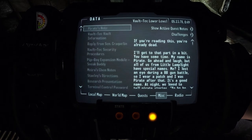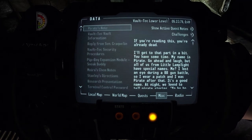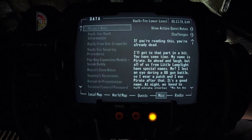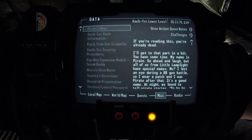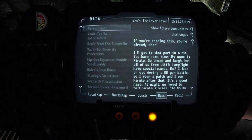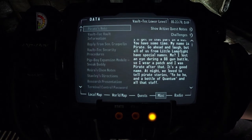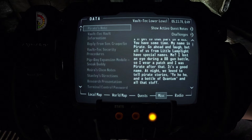If you're reading this, you're already dead. I'll get to that part in a bit. You have some time. My name is Pirate. Go ahead and laugh, but all of us from Little Lamplight have special names. Me, I lost an eye during a BB gun battle, so I wear a patch and I was Pirate after that. It's a good name. At night, we love to tell pirate stories, yo-ho-ho, in a bottle of Kwan.